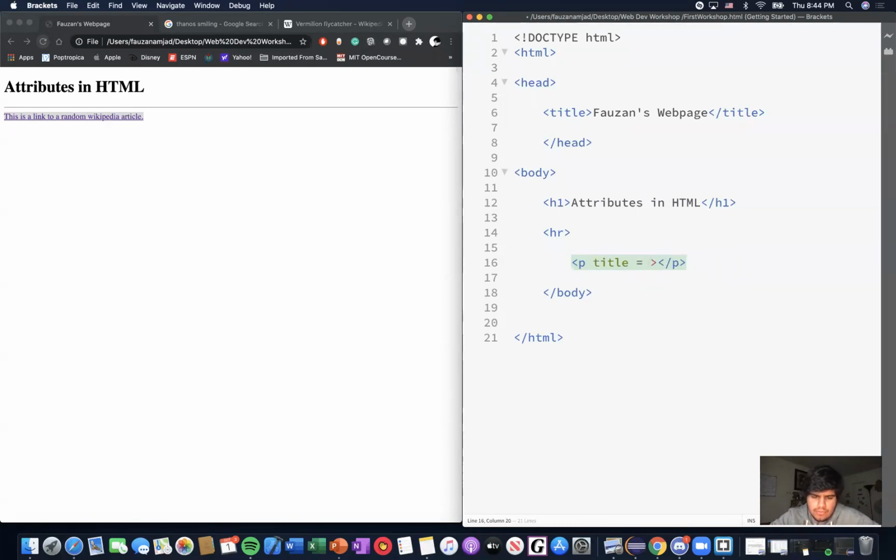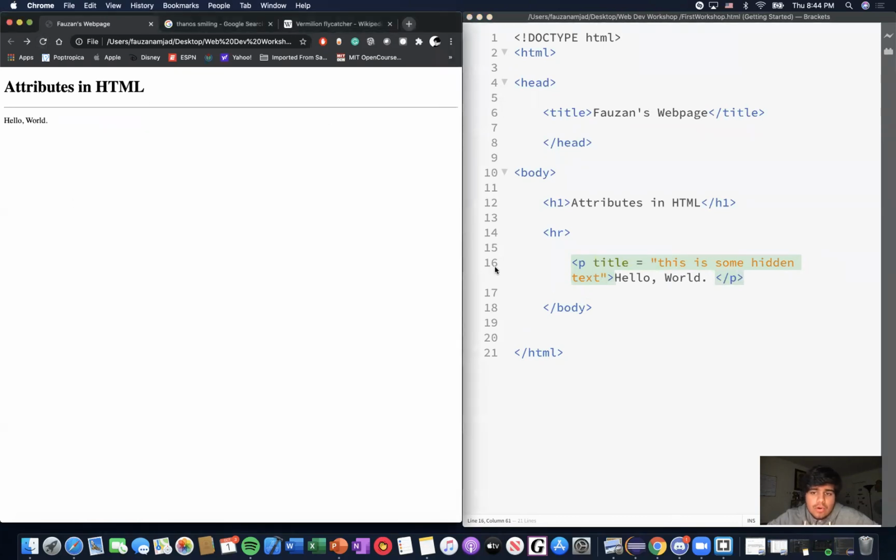You don't have to know this. It's not really that important. This is some hidden text. So when we save that, hello world. So it displays hello world, but then when we hover over it, it should say this is some hidden text. I don't know if it's doing it right now, but anyway, that is how we use attributes with the paragraph tag.